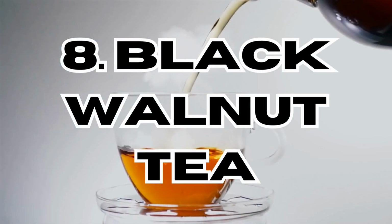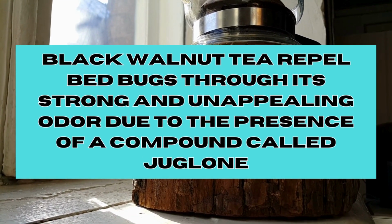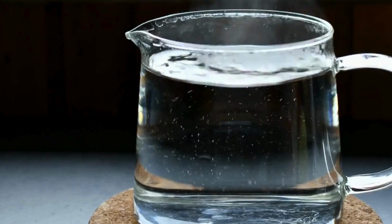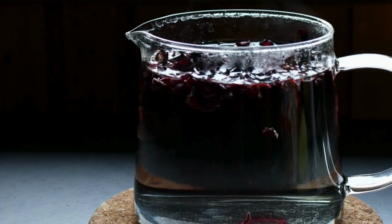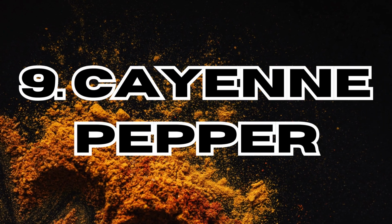Number 8. Using black walnut tea. Black walnut tea can repel bedbugs primarily through its strong and unappealing odor due to the presence of a compound called juglone. To apply this natural remedy, black walnut is brewed, diluted with water, and then sprayed in suspected bedbug hiding spots.